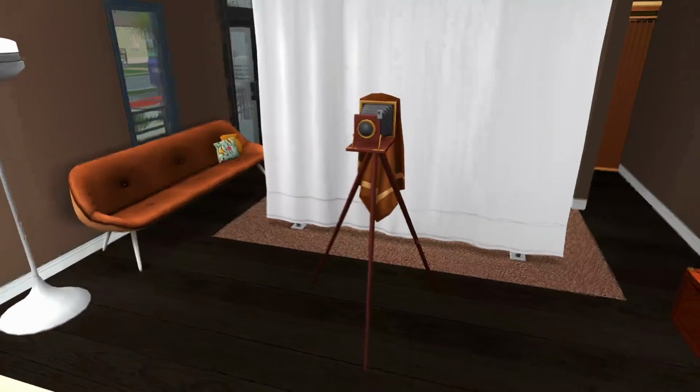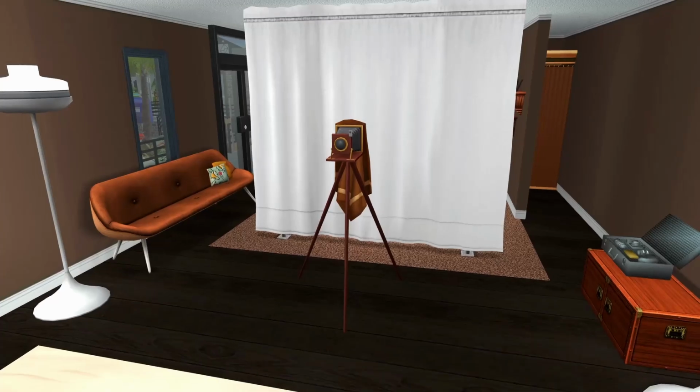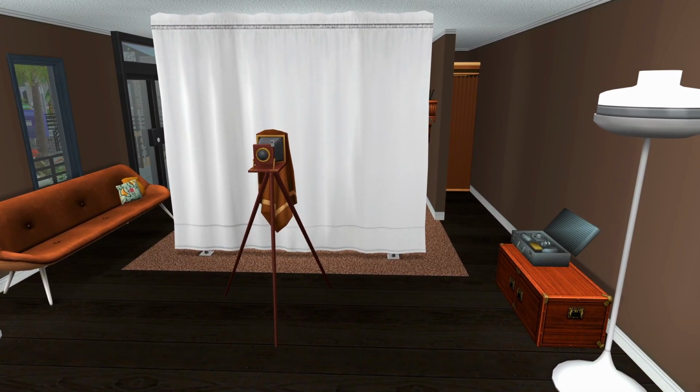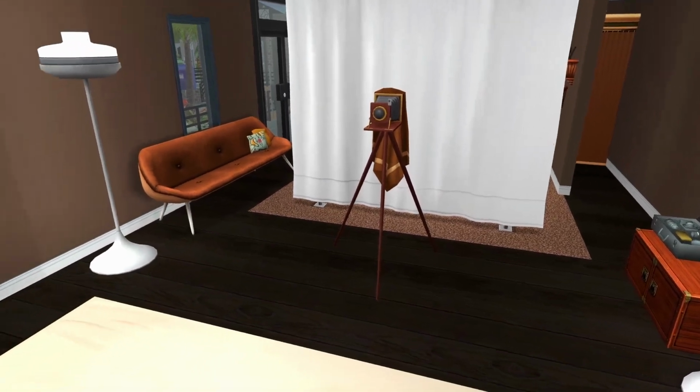I do also have some pose boxes hidden in the foundation of this lot. I don't use pose boxes very often, so it takes me quite a long time to set up my Sims the way that I want. I'm not very good at it yet, but I am trying. And if you guys know any great places to find more pose boxes, I would love to hear it because I'm just starting my pose box collection.